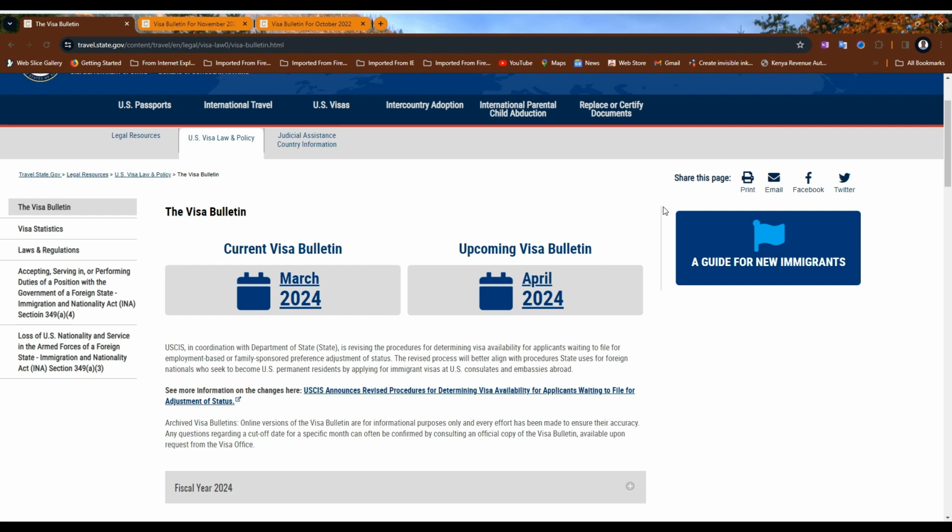Then the first interviews for DV 2024 started in October 2023. That is very important. And then the interviews continue up to September 30th, 2024, this year. That is the bottom line. For you to understand the diversity visa lottery, you have to take it that way. That is, the financial year normally starts on 1st October and ends on September 30th. That's the end of the financial year.